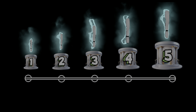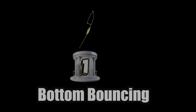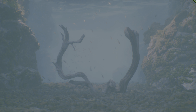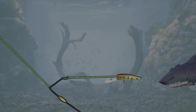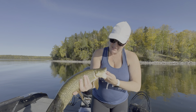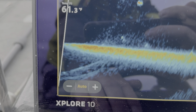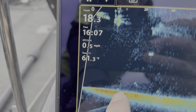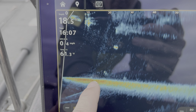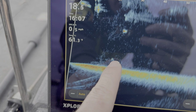Bottom bouncers come in a variety of sizes, but they all have the same basic purpose: to help sink your lure down to the bottom of the water column and get it in front of the big fish that are just kind of patrolling the bottom. It's best if you try different rigs and troll them at super slow speeds. Now we're dragging bottom bouncers. This right here is my bottom bouncer. And that right there is my crankbait being towed behind it.